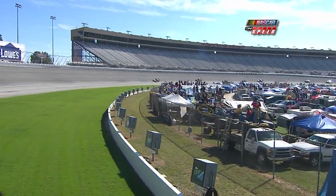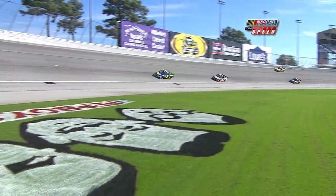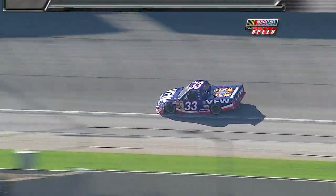Welcome back to the Easy Go 200 here on Speed. Ron Hornaday, Ryan Newman, your top 2. Then it's Todd Bodine, Denny Hamlin, and Eric Darnell running in the top 5. Scott Speed remains in the 6th position right here.